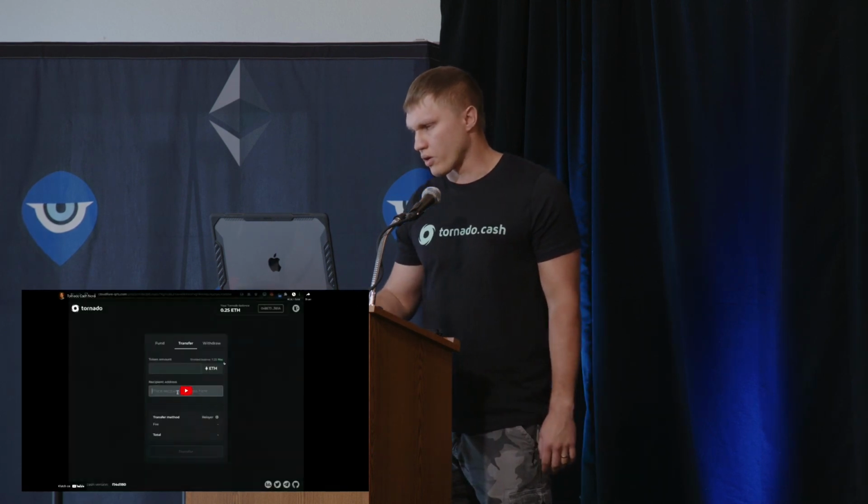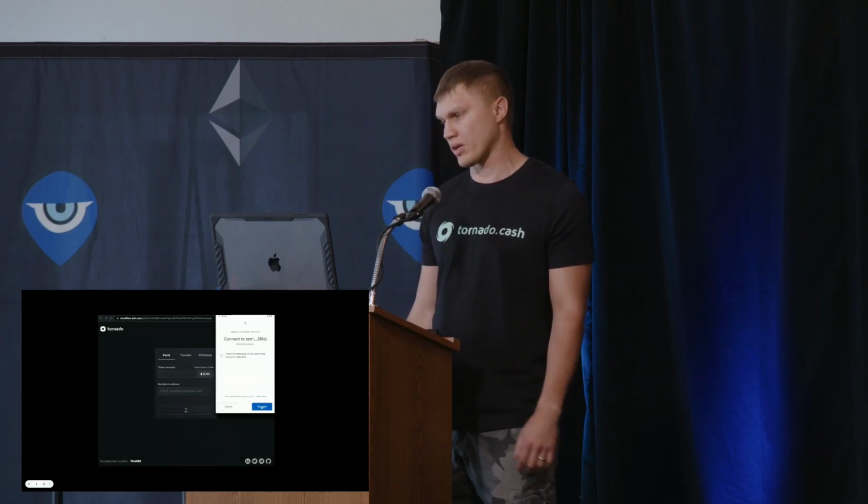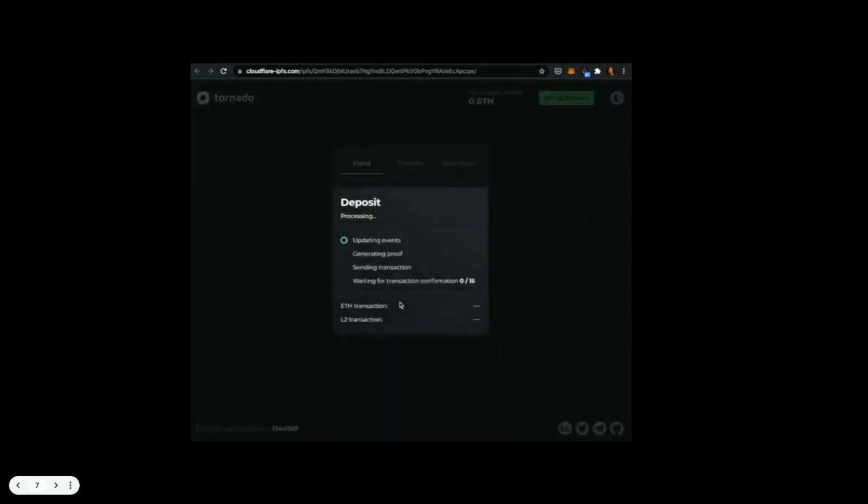So I can show you a quick demo of Tornado Cash Nova. The way it works, you go to Tornado Cash and log in with your MetaMask account. It's set on the mainnet network. So you input whatever amount you want to deposit. Right now there is a limit of one Ether because the product was launched in December, to make sure it's robust and stable.